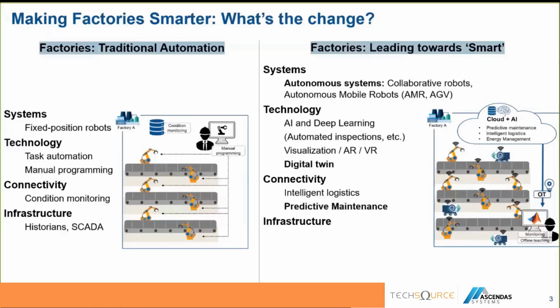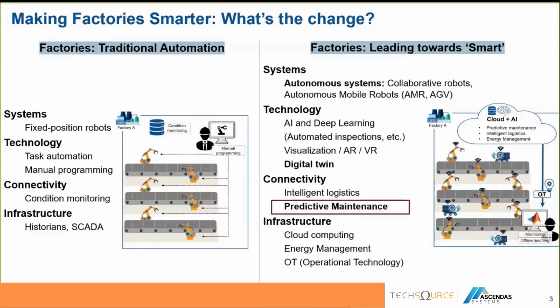Talking about connectivity, the data is not just used for monitoring condition, but also for intelligent logistics, which we also saw in the earlier case, and for predictive maintenance. Typically, these smart companies also adopt cloud. It becomes easy to manage, especially when you have various different locations, as well as to understand the health of each machine. So the point of saying this was that predictive maintenance is one part of smart manufacturing.